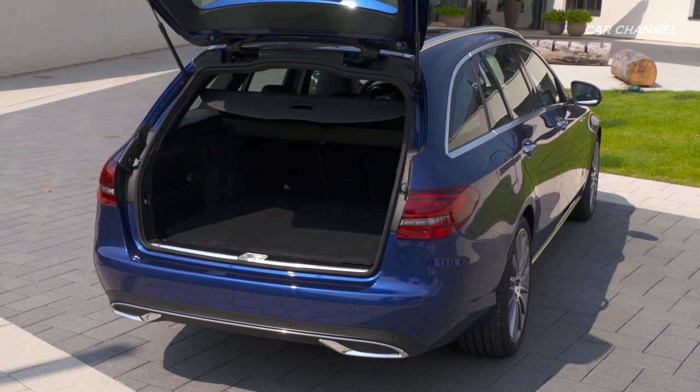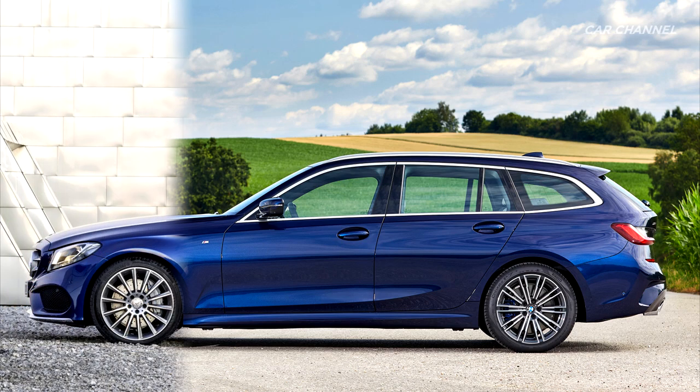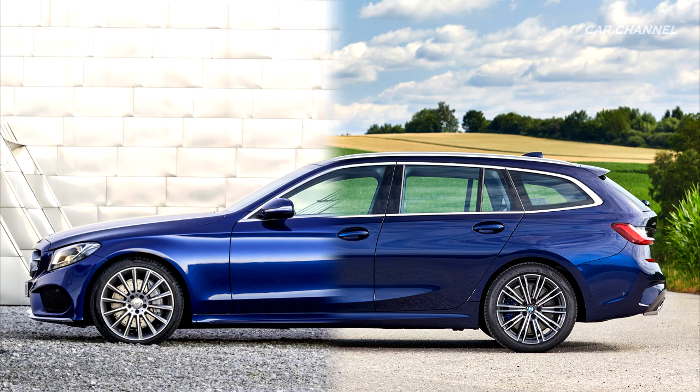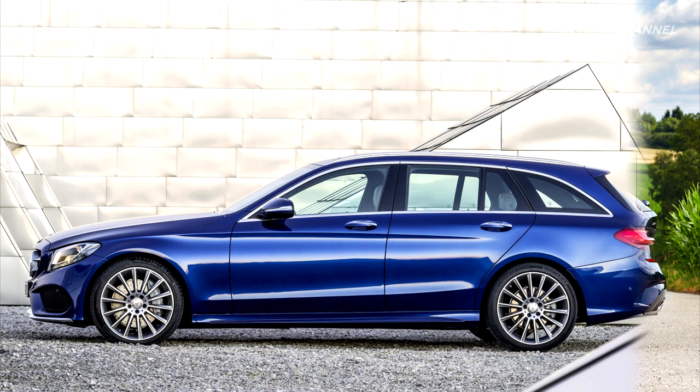The BMW 3 Series Touring is 7mm longer, 17mm wider and 13mm higher than the C-Class Estate. Also, the wheelbase of the BMW is 11mm longer.